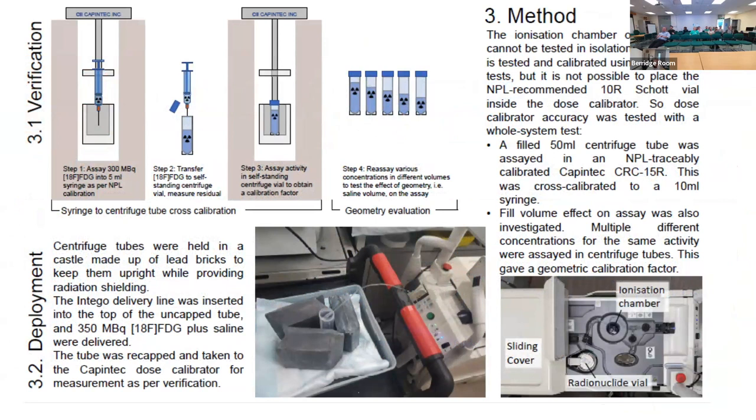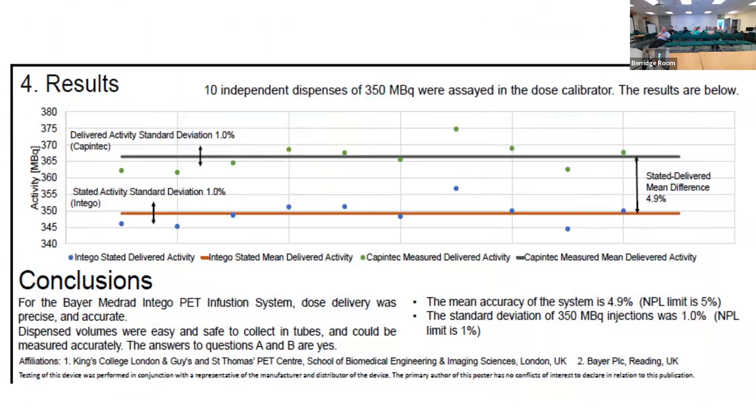The idea of this whole project is to ensure that what the injector says is transferred to the patient is what is actually injected. So we created tubing that simulated a patient's veins, and we simplified what we injected to ensure it was all in the block. We put it in the calibrator to see what it was. As you can see, the standard deviation was really good, and the accuracy of the system is within the 5% that we consider acceptable.